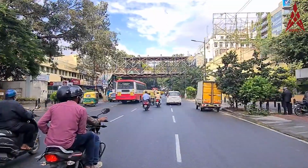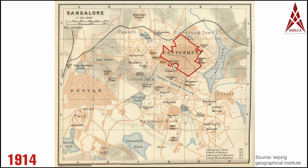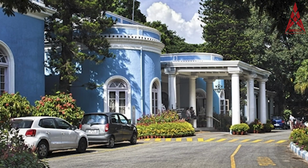During the 1800s, the ward evolved around the main connector road between the Pete area and the surrounding villages, that is the present-day Residency Road. The British established the cantonment base that was located away from the Pete and the fort towards the northeastern quadrant of the city. The British developed prominent buildings, churches, parks, grounds and clubs for their luxury and lifestyle.